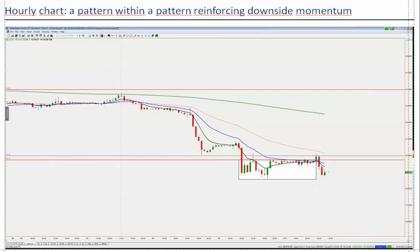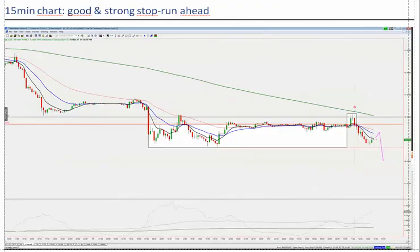Let's have a quick look at the 15-minute chart. So this is the same pattern. At the 15-minute, we can clearly see very nice and precise touches. It's a long flat. It's a very slim flat. So it's a high quality flat. We've got a nice breakout bar that fails, and it's now running for stop.